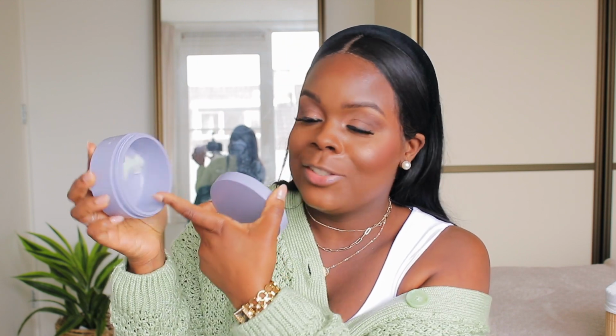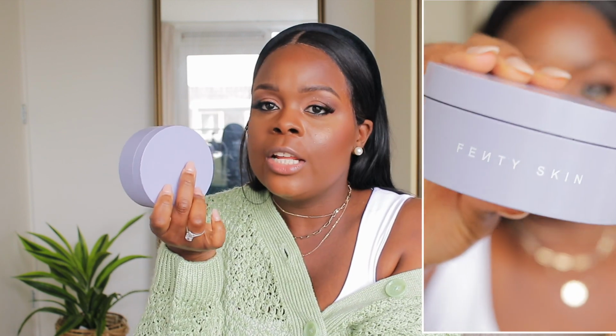Let me show you guys something. I'm almost out of it. There's barely anything in here. This product, yes girl, you need this product. I have been over the moon. The sheen, the gloss, the skin is just gonna be on a different level with this product. Me and my bestie picked this up, and we've been glistening. We've been glistening, okay? So I need to get myself another one.